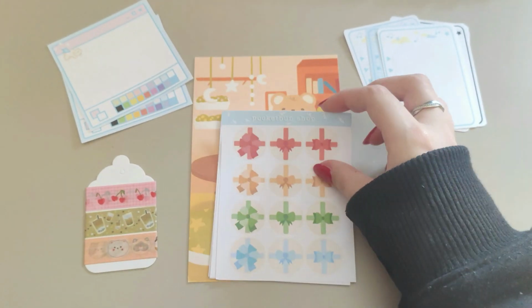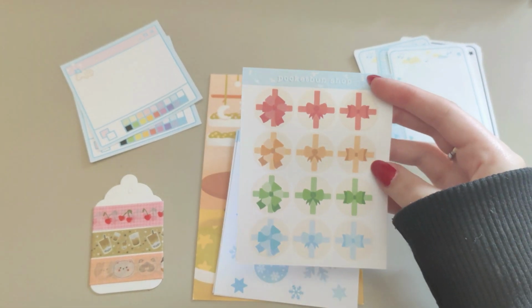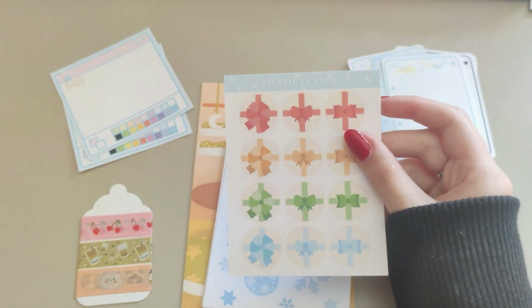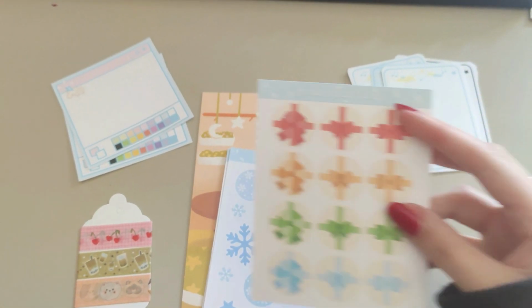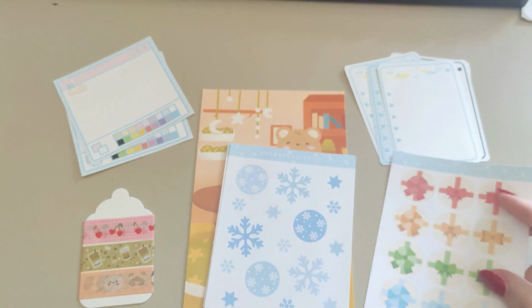And for the stickers, these were the ones that I got. I got this one, which is like Christmas present ribbons for Christmas, and I am not going to use it, but anyways, I really like these. I may use it for a birthday pen pal letter sometime next year. I don't know, but these are cute.